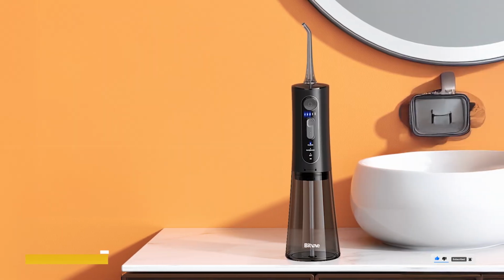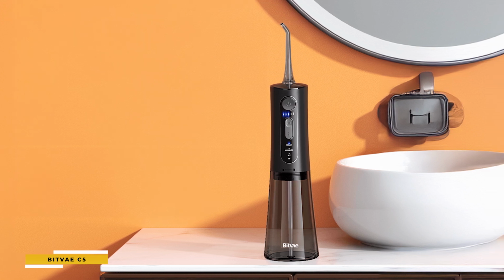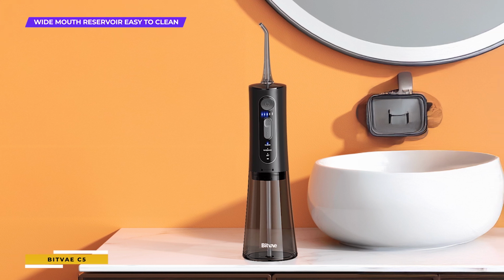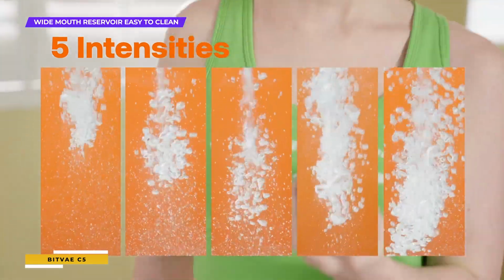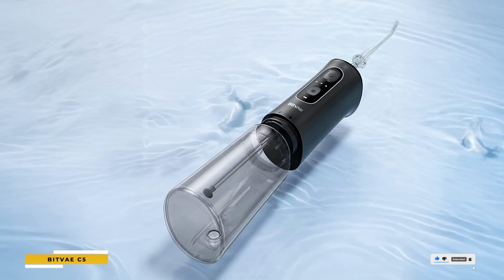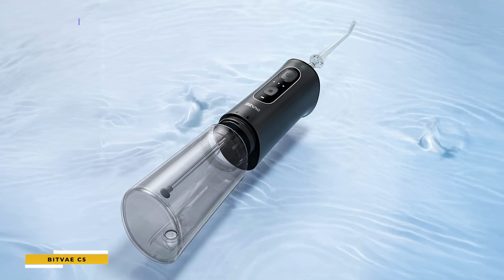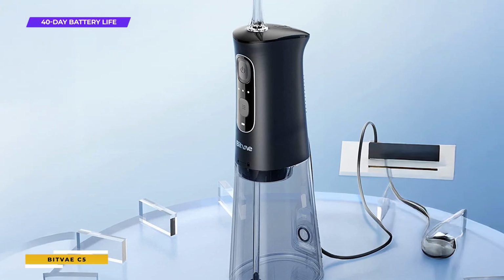Bitvae C5. Rounding out our list is the Bitvae C5 water flosser, a stylish and powerful portable option designed for comprehensive oral care. With 3 modes and 5 intensity settings, this flosser tailors the experience to your needs, whether you require gentle care for sensitive gums or a deep clean for braces and hard-to-reach spots. The 260 milliliter wide-mouth water reservoir ensures enough water for a 60-second full-mouth cleaning, while also being easy to clean and refill for optimal hygiene.